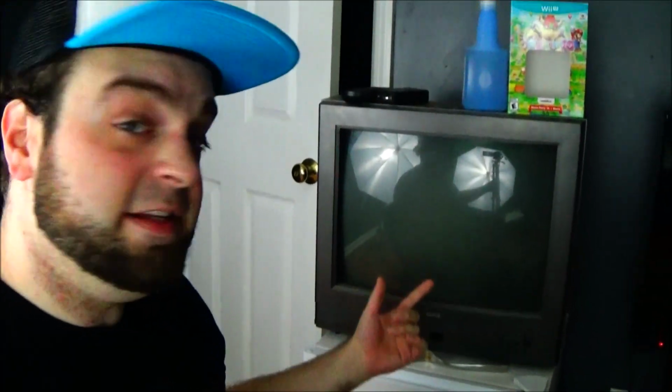Over here we have the CRT TV, plus the mini fridge. Keep beverages cool, you know, I gotta have my Diet Dr Peppers, where I store them all right in there.